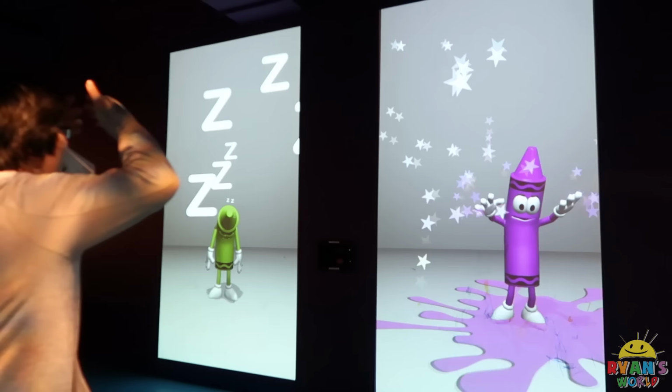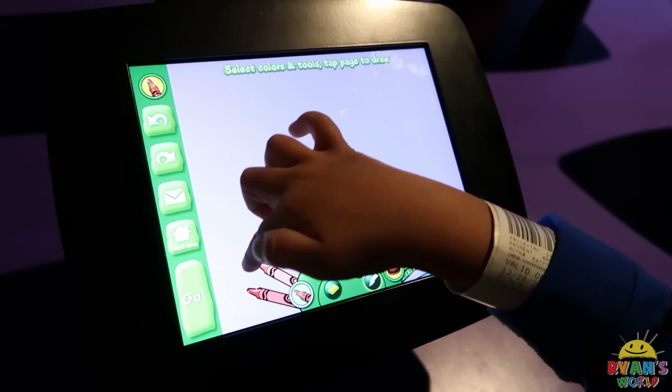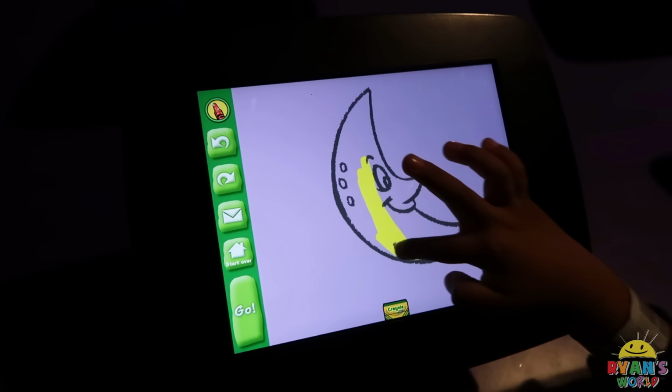Whatever you do, he does. Well, there's also this room here. What do you do? Draw. Select color, tap, and draw. Okay. I'm not good at drawing. Daddy's drawing a rocket ship. You pick up the sparkle colors, don't you? The moon is yellow. So Ryan's coloring the moon.